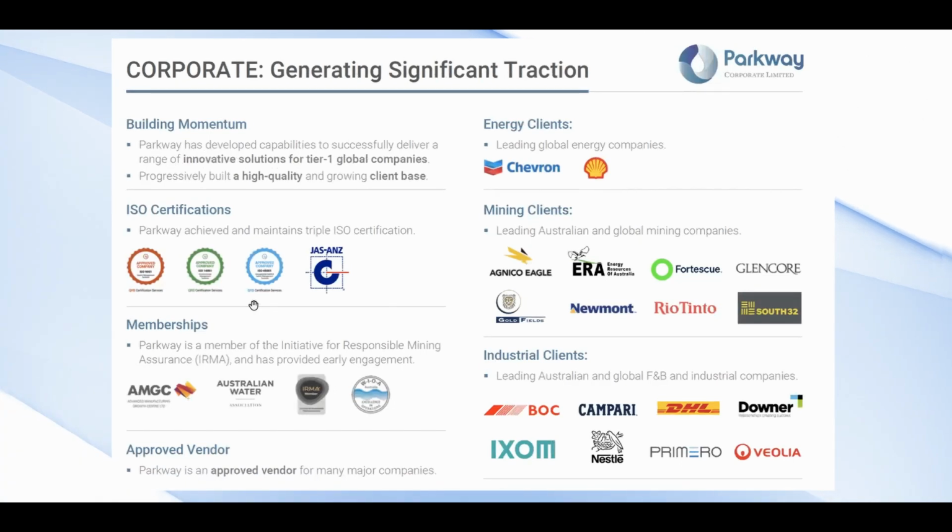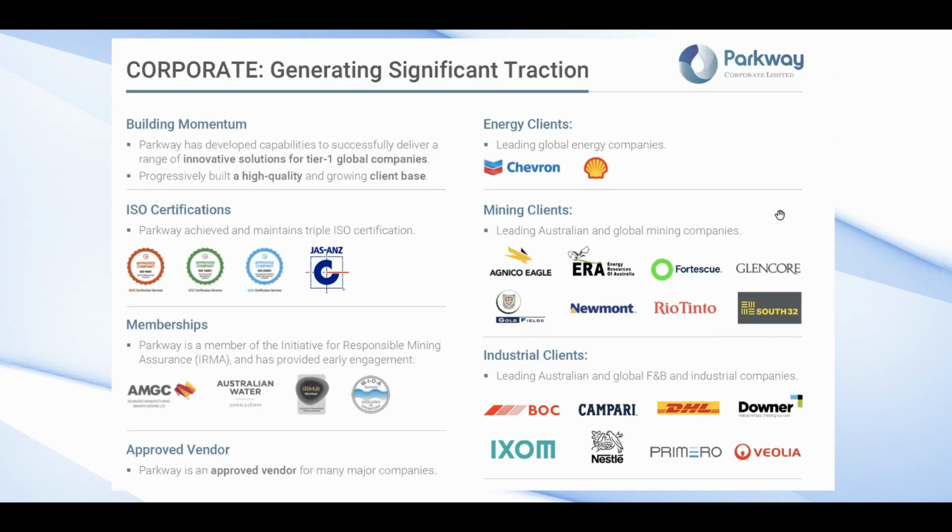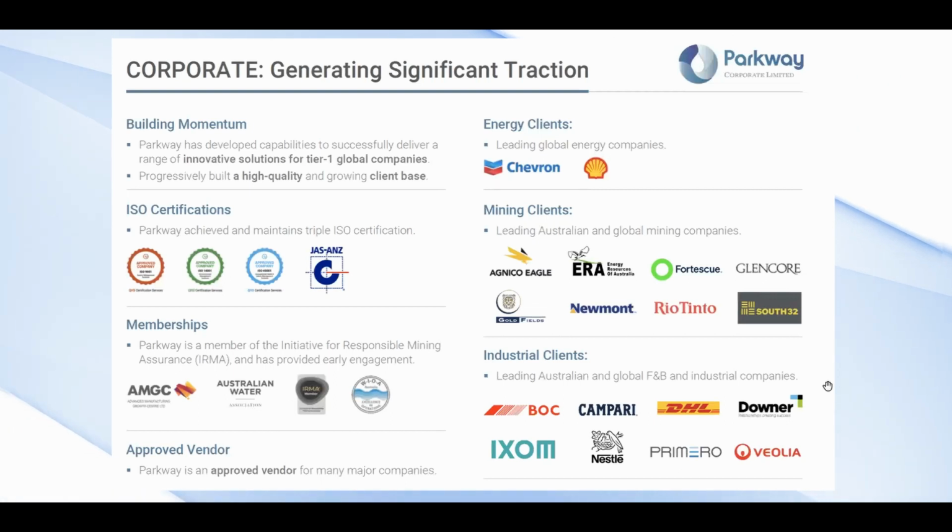And over the course of the last number of years, we've also been able to work with hundreds of clients, and this is only a small selection. These are obviously some of the more prominent energy and mining clients for our technology business, hopefully one day, and a range of well-recognized industrial companies that we've included just to give people a sense of the caliber of company we're working with.